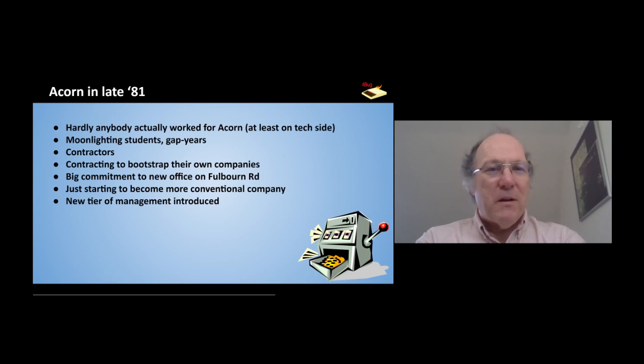But there weren't that many of us even on the CPU payroll. Most of the people working on the BBC project were outsiders of one sort or another. They were students who'd been found at the computer lab, gap year students like me. They were PhD students like the guy who wrote the file server, or they were contractors. And a lot of the contractors were trying to do exactly the same as Acorn had done. Because Acorn had started off doing the fruit machines and contracting and gradually expanded into products. So a lot of the people working at Acorn were working at Acorn to earn a bit of money and then go off and start their own company to make their own products.